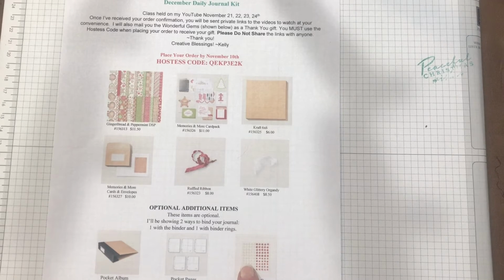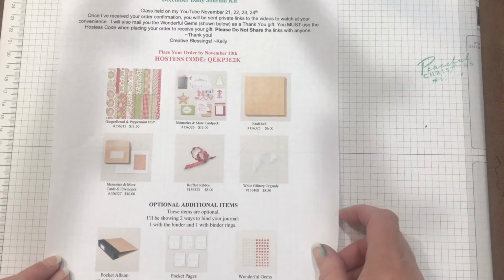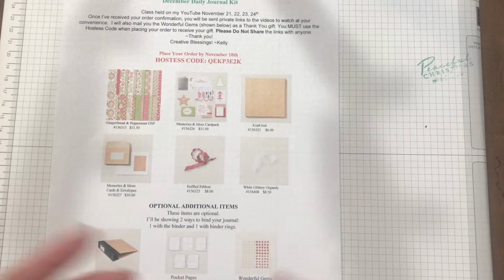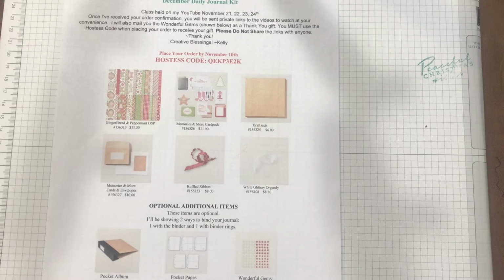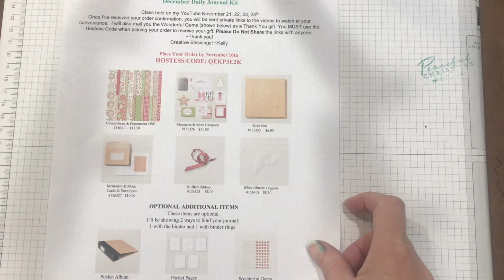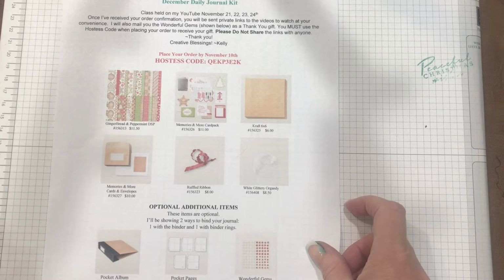Remember that the clear gems can be colored any color using our Stampin' Blend or any other alcohol-based marker. You can color those if you want them gold, if you want them green, whatever your color scheme is for your Christmas album, okay? And that's basically it.